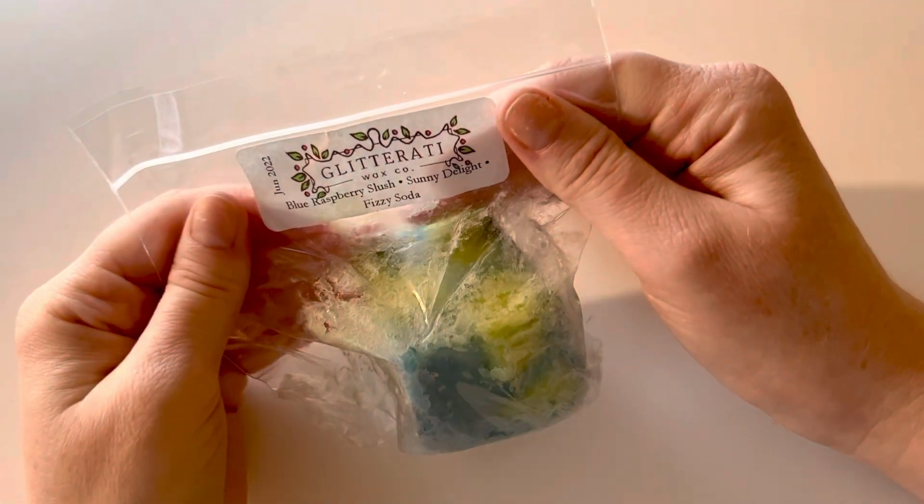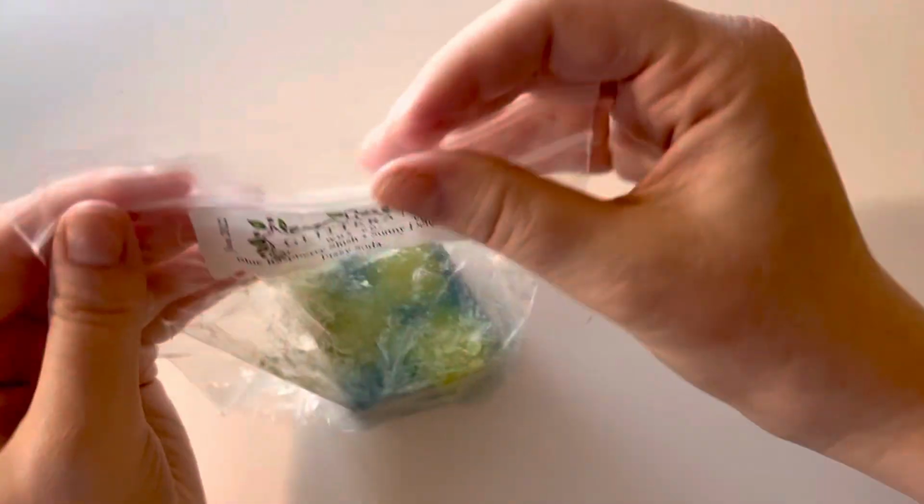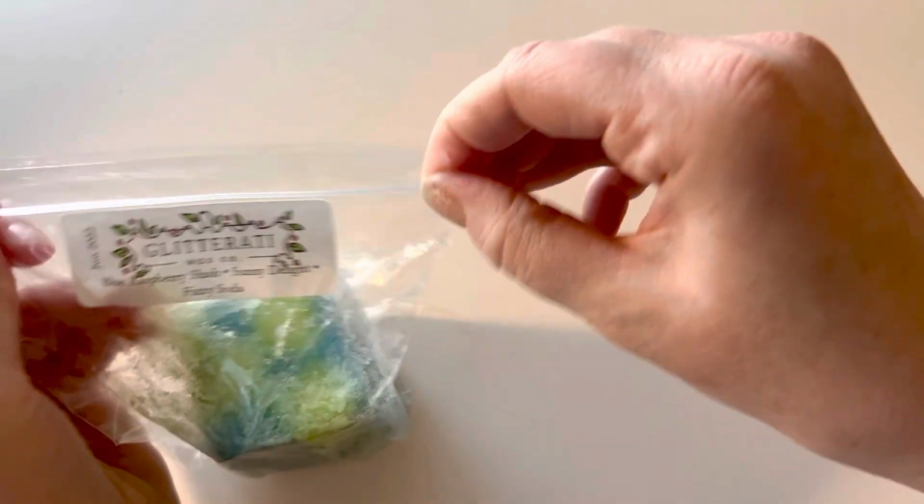Then we have lots of chunks here. Let's see. We have Blue Raspberry Slush, Sunny Delight Fizzy Soda, which sounds phenomenal, I have to say. Oh, 10 out of 10. This is so good. I gotta melt this one. It's one of my first ones. I can decide if I want to order more of that. Let's see. Sorry, my life is a mess right now. Okay.